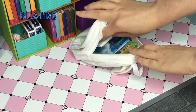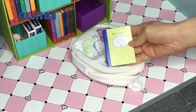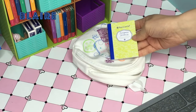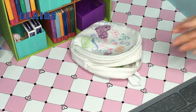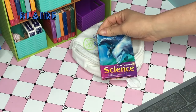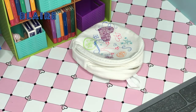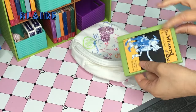There should be a couple of school-themed items here. So there is a book, and we have an assignment notebook, and that should be full of all of her assignments that she completed throughout the year. And it seems like there's a textbook inside. Let's see what there is. It is for science. And that's really great. She'll have to return that to the library too because she doesn't need it anymore. And then finally, there is a reading book right at the bottom, and it is The Wizard of Oz.